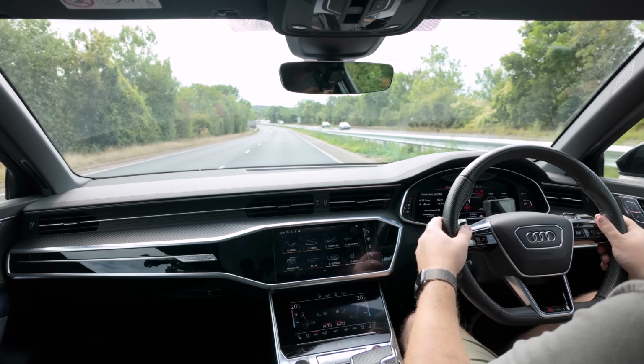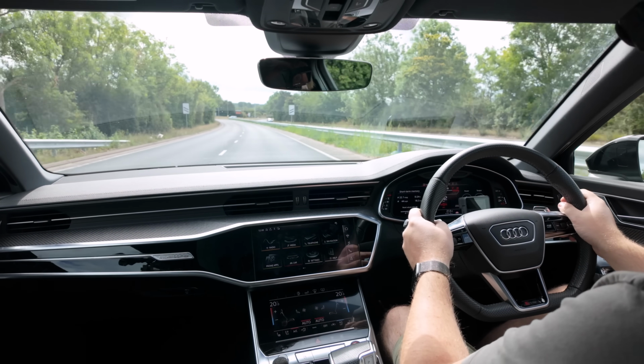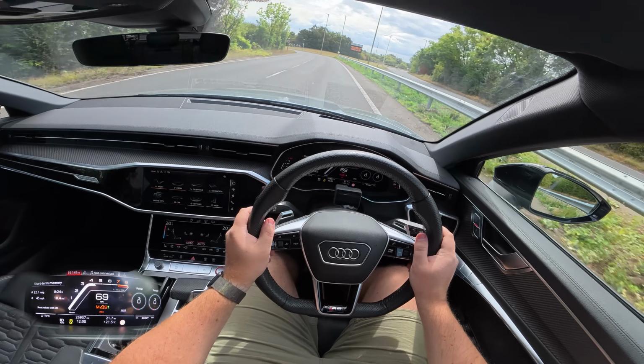Then the brakes, obviously I mentioned you don't need the carbon ceramics, and now I am going to show you why. Because at 70 miles an hour, you get to the 100-yard marker and you just touch them.